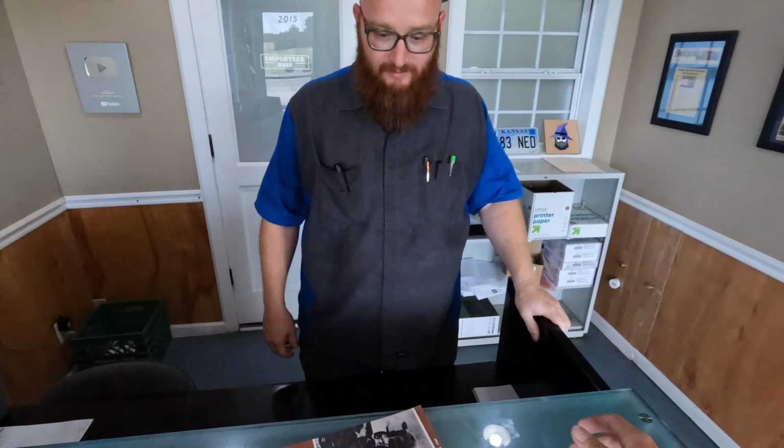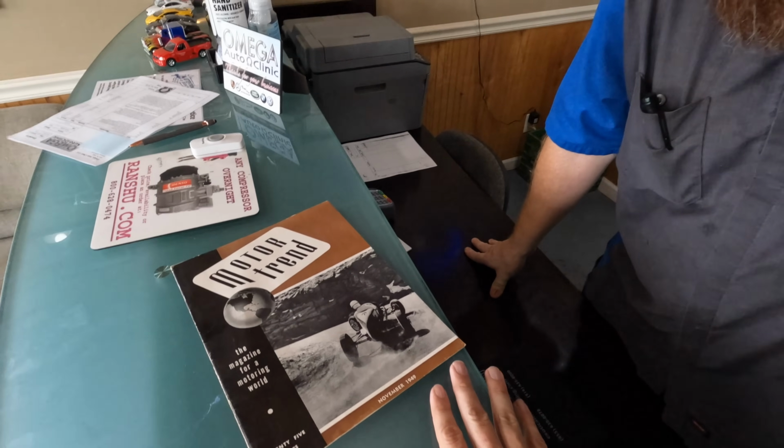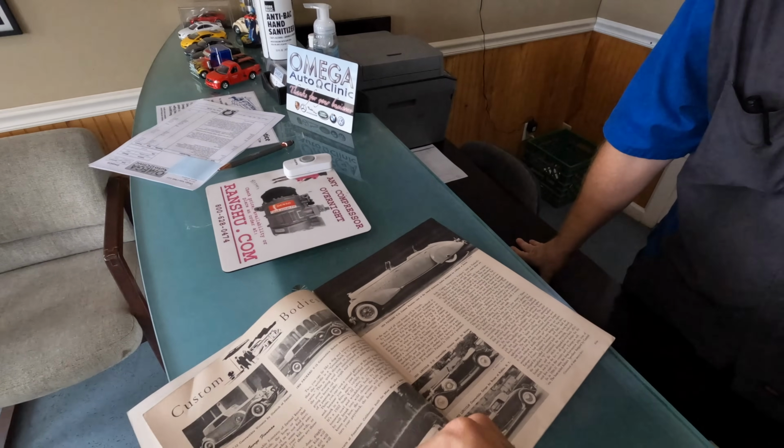Take a look at this. November 1949, this is the 3rd issue of Motor Trend ever. 3rd issue? Yes, and this is where the Cadillac, that 49 out there, was the very first car of the year, but they covered a lot of other cool stuff in this thing.